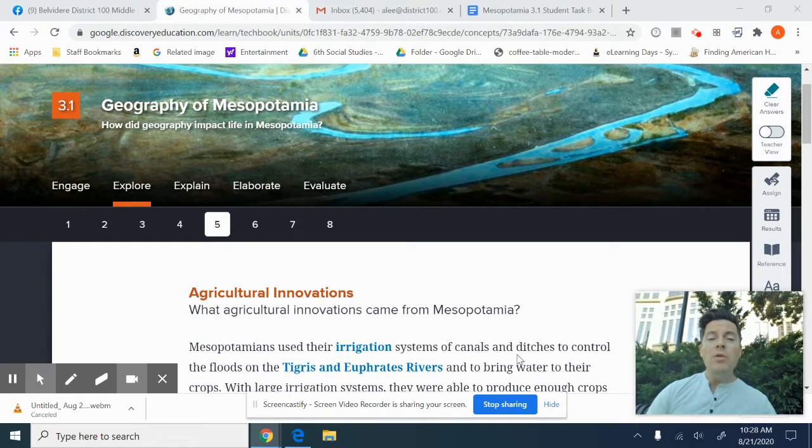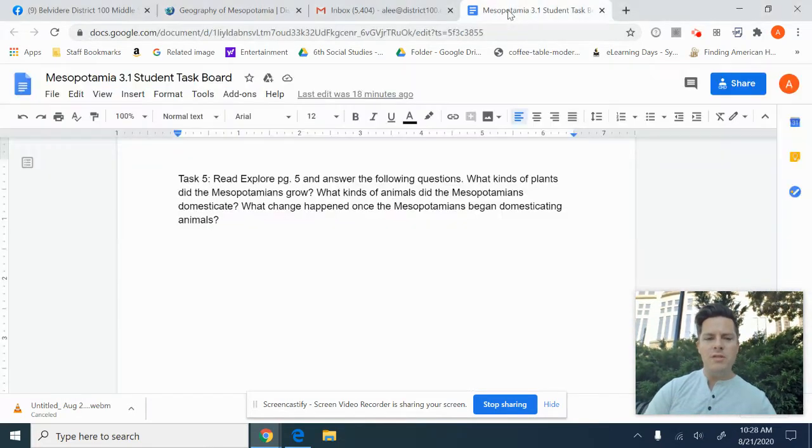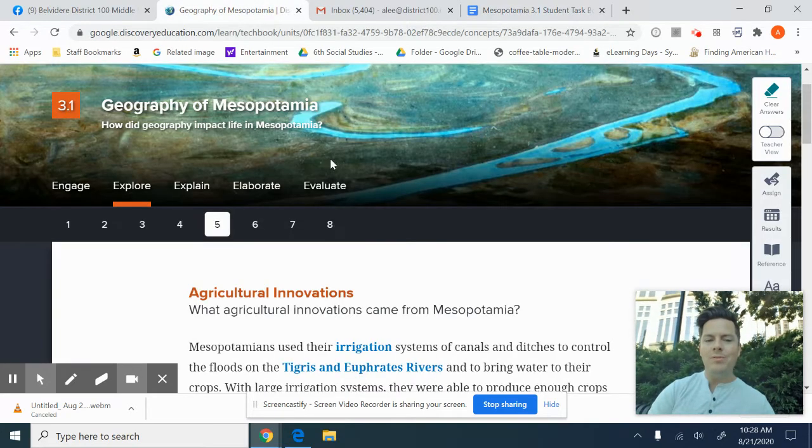Here we go. So 3.1, explore page 5. Let's preview the questions. So for this section, we're going to be looking at these questions. What kind of plants did the Mesopotamians grow? What kind of animals did the Mesopotamians domesticate? And what change happened once the Mesopotamians began to domesticate their animals?